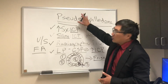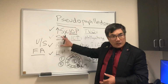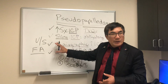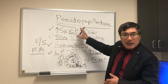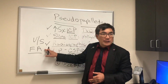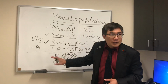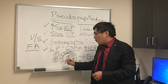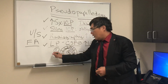So in general, pseudo papilledema is defined by looking for symptoms, the obligatory signs, and using the imaging to help us confirm that we have true or pseudo papilledema. The most common cause is drusen. If it's calcified drusen, that's easy. If it's non-calcified drusen, you might have to use fluorescein. And in some of the cases we still have to do a lumbar puncture. Look at the Frisén scale, and if we see a 3 or a 4 or 360 degrees of elevation with any obligatory sign, those are easy.